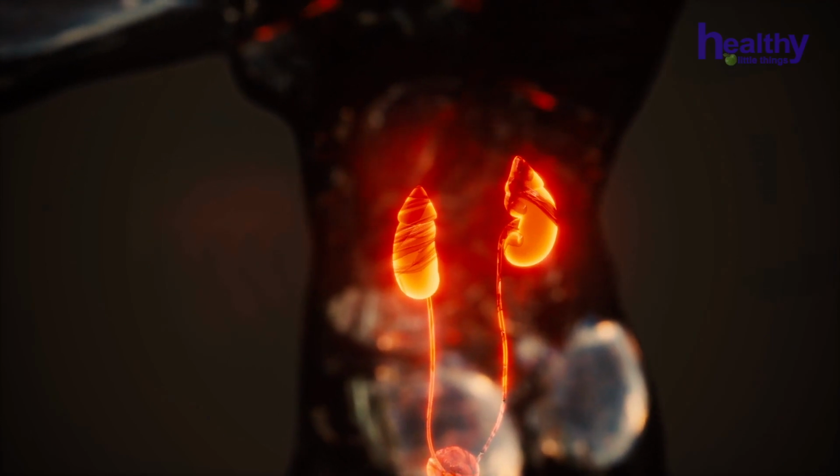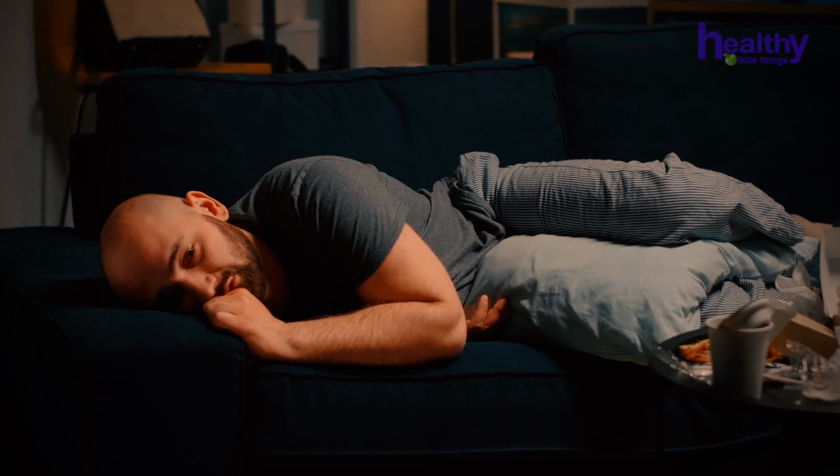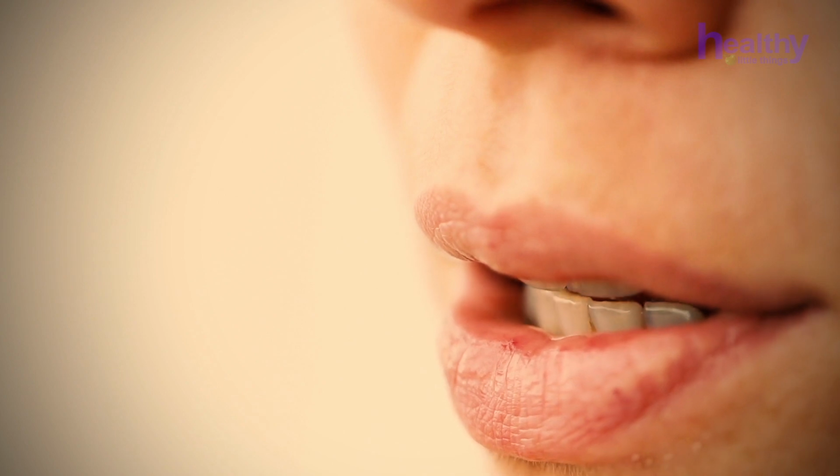Here are some other potential symptoms of kidney disease: changes in urination, fatigue and weakness, shortness of breath, muscle cramps, feeling cold all the time, metallic taste in the mouth.